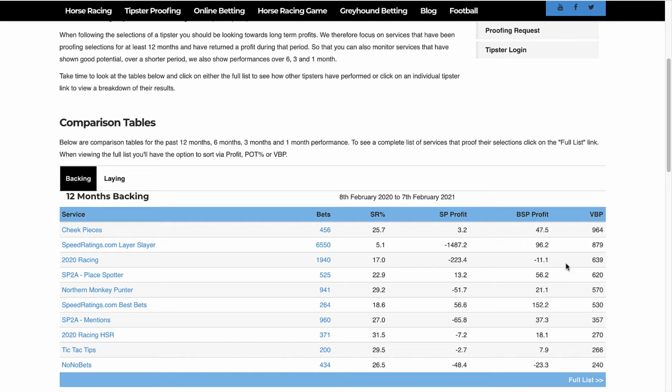And with a good VBP, with a negative Betfair SP, indicates that their shorter price selections are profitable, but their bigger price ones are less so. Again, I'll go into that in more detail in another video because I think it's really a video in itself, but I don't really want to get distracted on it now. So I'll explain that another time as to why with a negative Betfair SP, they can actually appear so high up the tables.